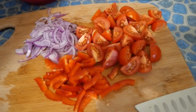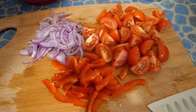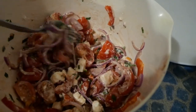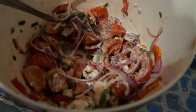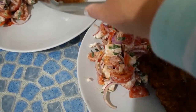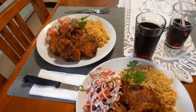For the salad, I like a simple tomato salad with balsamic dressing and feta cheese. Mix the salad so that the feta breaks up over all the ingredients really nicely. And then mix in your balsamic dressing and your meat. And enjoy.